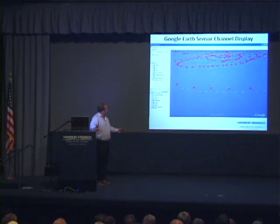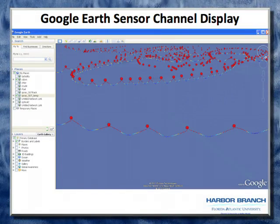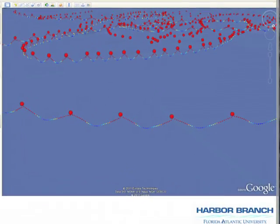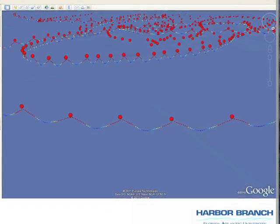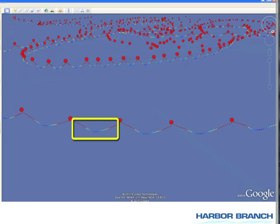I'm sure most of you are familiar with Google Earth. It's free software, and it's actually very powerful. It's a potent tool, and it's easy to use for developers. So we're able to import sensor data and the track data of the vehicle, and then you can plot the trajectory of the vehicle, color coded.